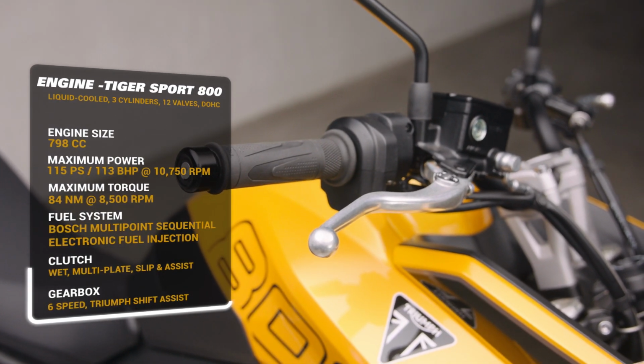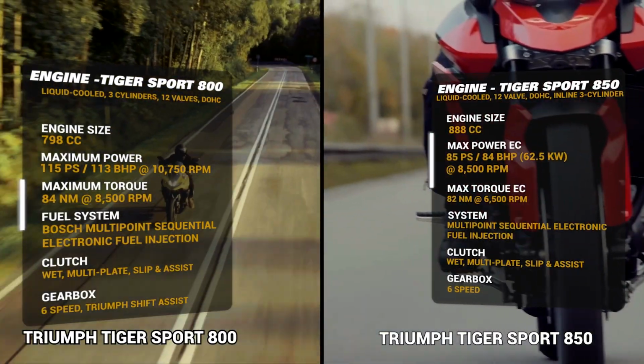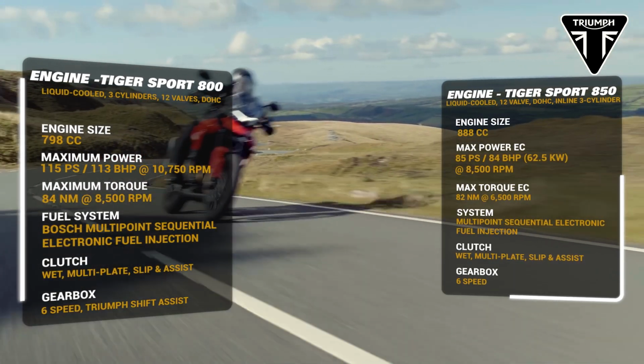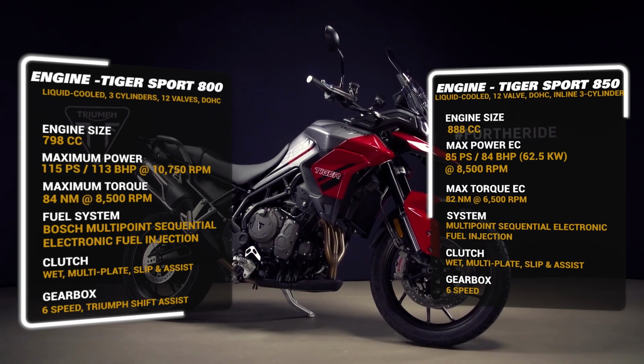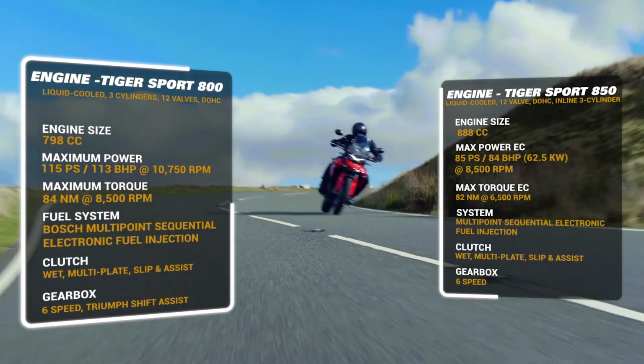And that's quite impressive. Even more so when you compare this to the Tiger Sport 850 that it replaces. That's the 888cc triple producing a comparatively lower 85 PS or 84 brake horsepower at 8,500 RPM and 82 Newton meters of torque at 6,500 RPM.